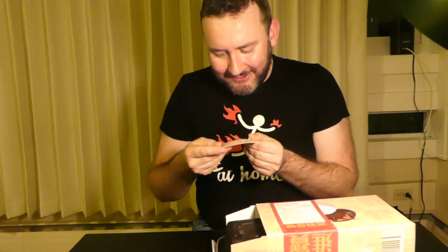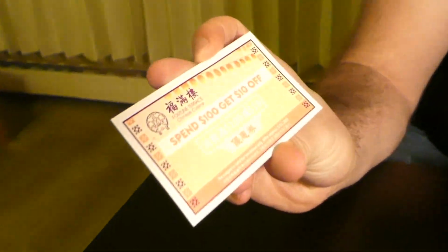We're gonna dip into some dessert here. These are chestnut cakes. And, well, look at that. Oh, that is actually really cool. I like that. Fortune Terrace, spend $100 and get $10 off for the restaurant. So I like that. That's pretty cool.